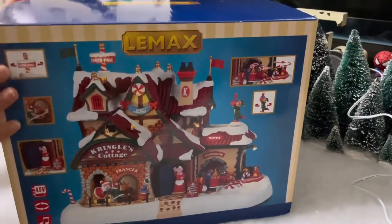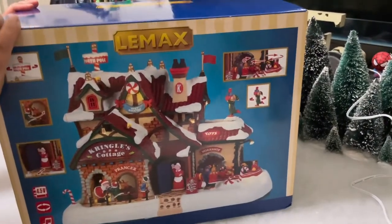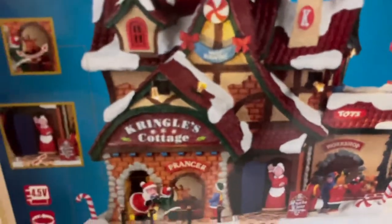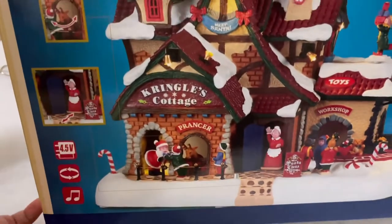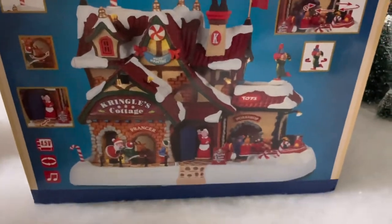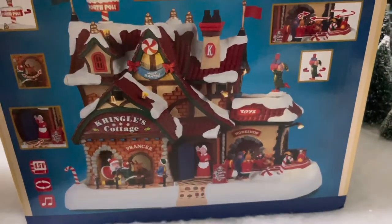Hi guys! So today we will be opening the box of Lemax Kringle's Cottage. Okay, so the model number is 95462 and this was released in the year 2019. Okay, so let's open.